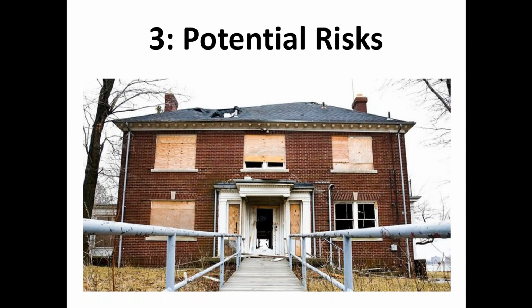Potential risks. There are a lot of potential risks when it comes to buying structured properties, specifically because, in addition to buying the property, the assumption when you're buying a property with improvements is that the property is in good workable condition, and the value is based on that assumption as well. So to get it to that value, it has to be in good workable condition, and if it's not, it could require significant investment in order to get it to that point.